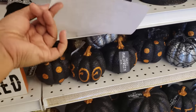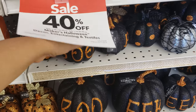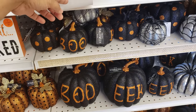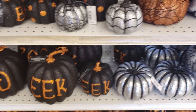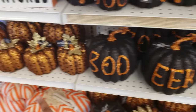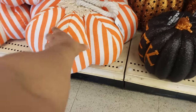And you know, they got these pumpkins, which I'm pretty sure you could find at Target, you guys, maybe. And don't forget the 99 cent store has something very similar to this right there. Got a lot of pumpkins down here. Got Eek Boo. I like those too. Oh, we have a Boo wooden block. That one's cute. Then we got this.